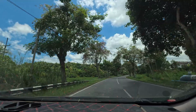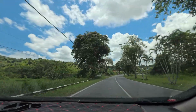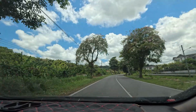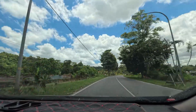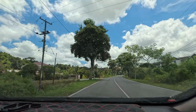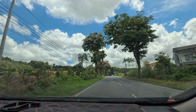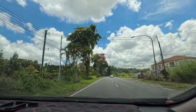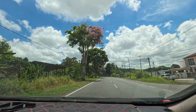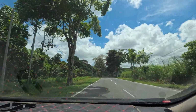So if you plan to drive around Miri City, what it is like this. Most of the roads here are quite smooth. Is it safe to drive around? The answer is definitely yes. But one of the things you have to be very careful when you drive around in Miri is that some people do not like to use the signal light, so they'll just turn left and right when they want to turn left and right.